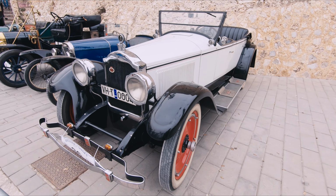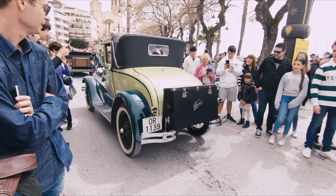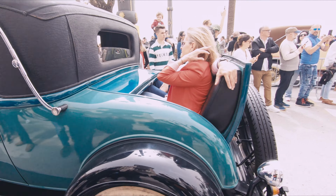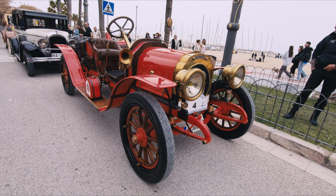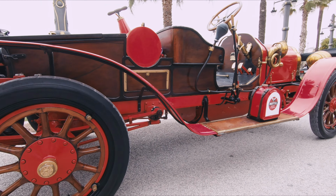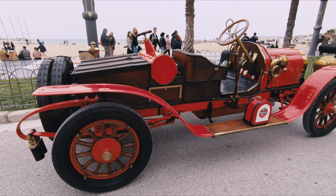The cars are in great condition in general. They are moving by themselves. There was a car with a passenger sitting in the trunk. How cool is that? And I think it was designed like that, to have passengers there. There was this interesting red car that looks amazing to me, with all of the switches, the levers, the pipes and everything. For me it's like, wow.